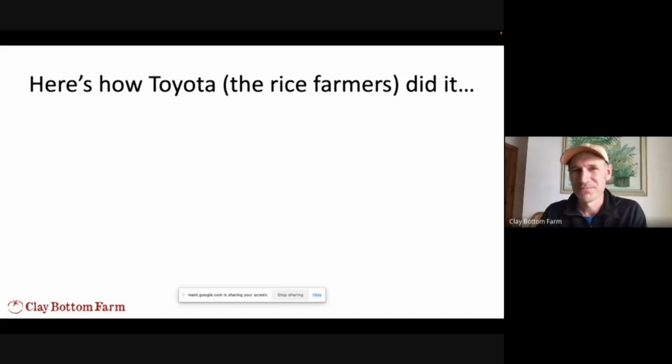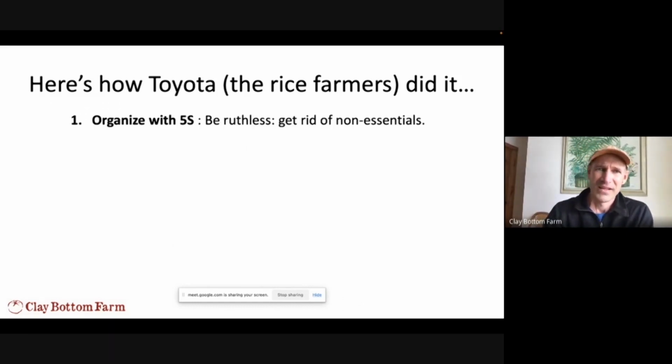So in short, here's what those MIT researchers found. Here's how they did it. First, they use an organization system that is usually called 5S, which means essentially being ruthless, being rid of anything non-essential in your workplace.